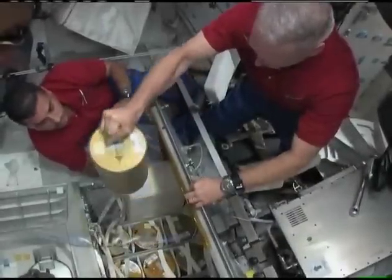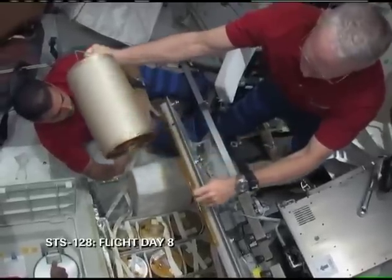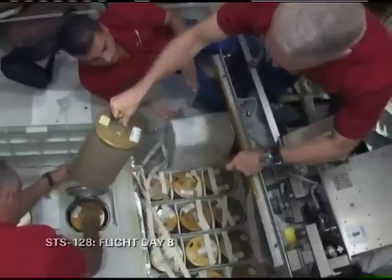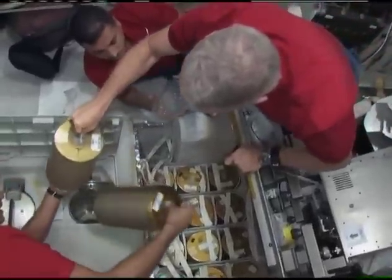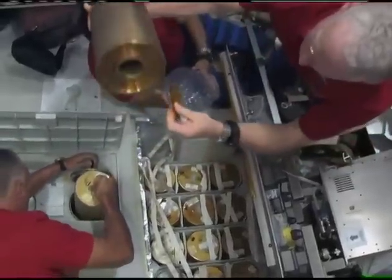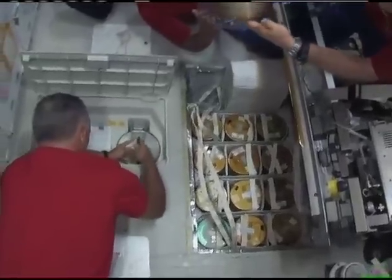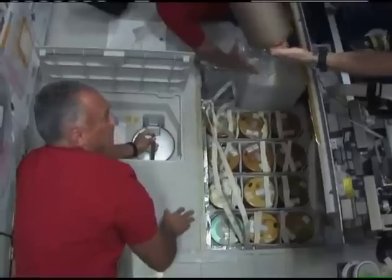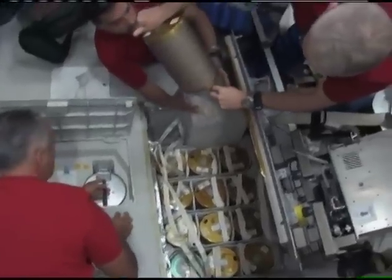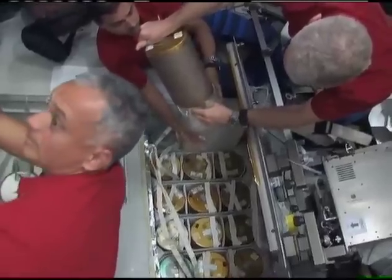Today was a special day for us, as we had half a day off, but nonetheless we still had our daily chores we had to do. Here you see Danny doing the LiOH change-out. These are the canisters that scrub our CO2, and we have to do daily chores like this, and also collect water and transfer to the station, and water condensate. And there's a lot of chores that, even though we had half the day off, we still had to do.